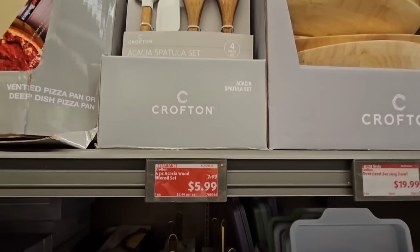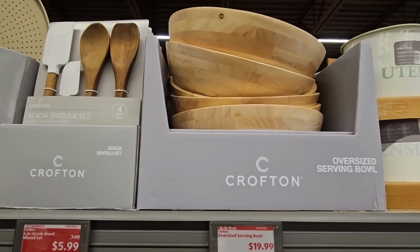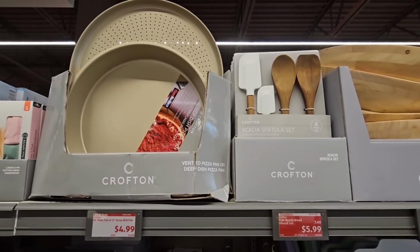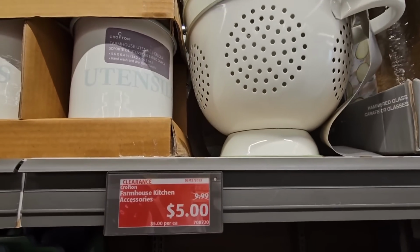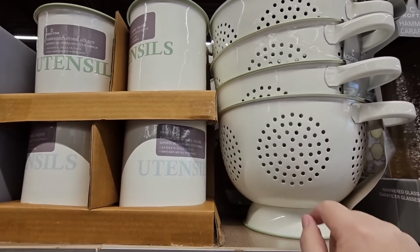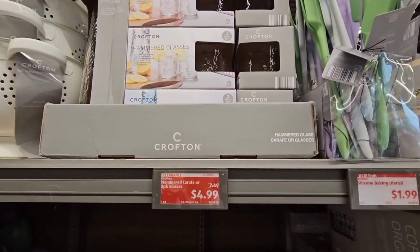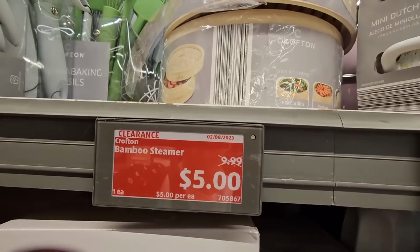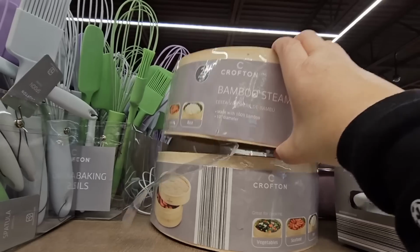Now $5.99. There are some great clearance items. You have that spatula set. The wood bowl is still $20. And for $5, you have that pizza pan or the deep dish pizza pan. This is a good clearance price, normally $10, clearance for $5. That farmhouse kitchen, you have the utensil and then the colander. That's a good price. That colander is really large. And for $4.99, you could choose between the hammered look glass, 2 glasses or a carafe. $5 for the bamboo steamers. There's only 2 left here, but that is a pretty good price for those.